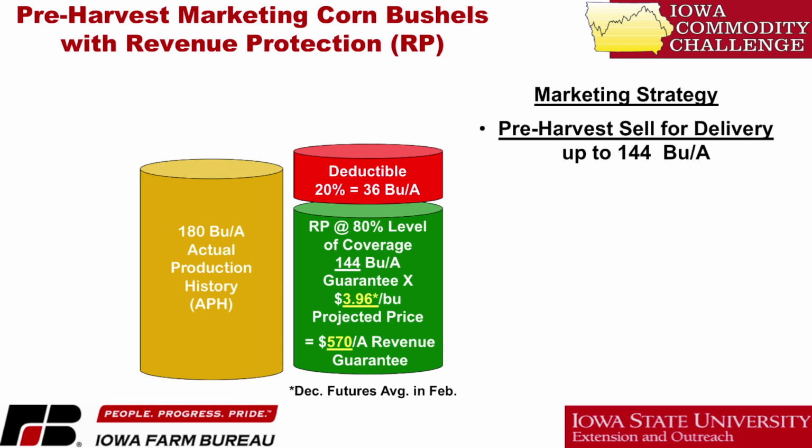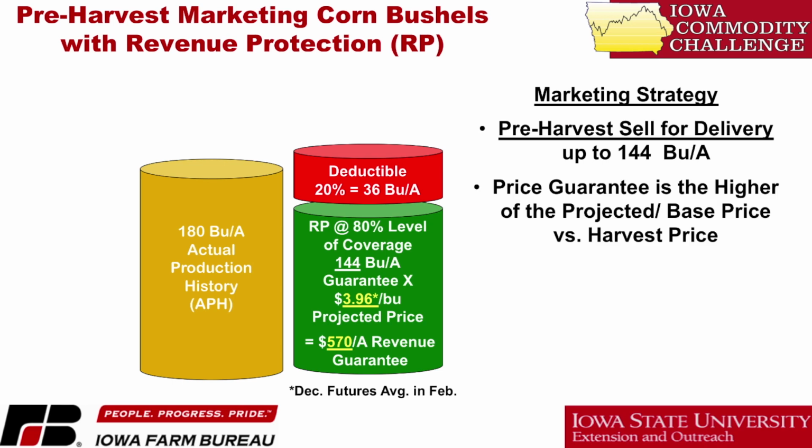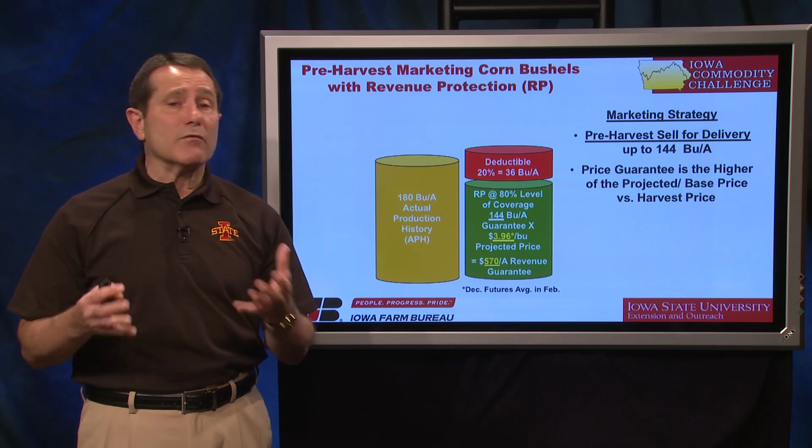That usually means a cash forward contract, whether that be to an elevator, a co-op, a river terminal, a feedlot, or a processor. And the reason that you can do that is because revenue protection guarantees not only bushels, it guarantees price. It guarantees the higher of the projected price. That's the simple average of December corn in the month of February for that particular year, or the November soybean futures price. And it's the higher of the two.